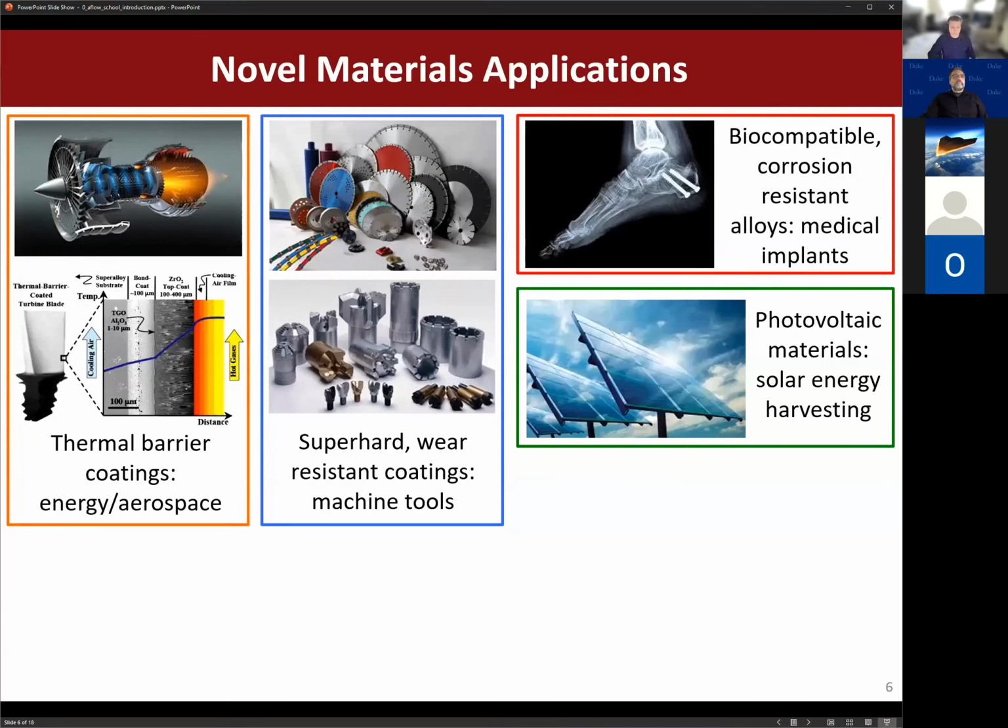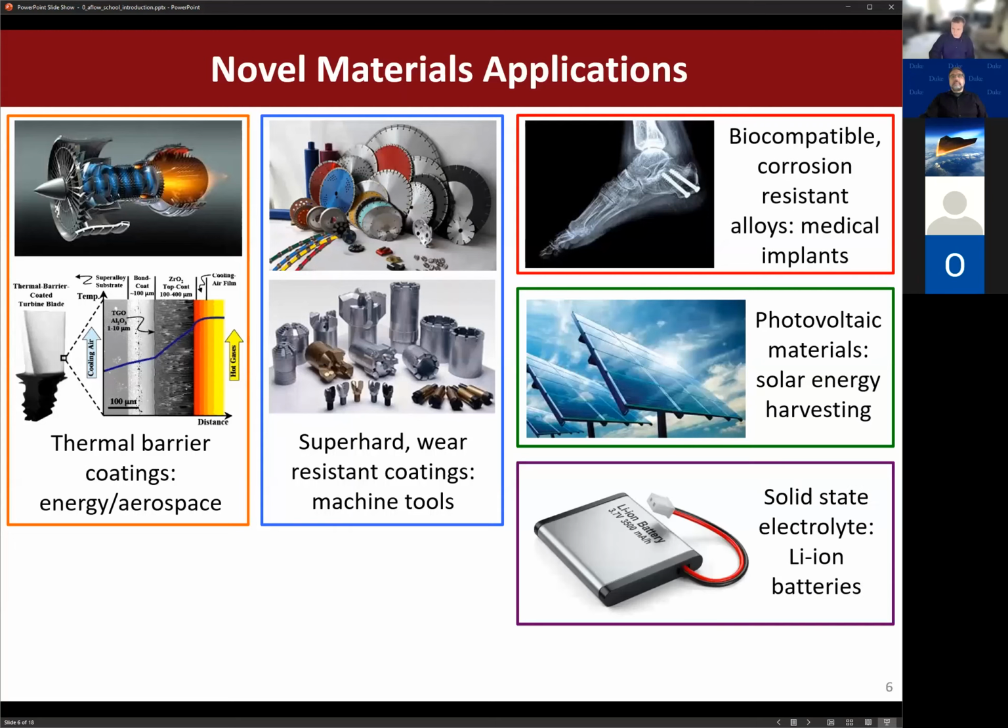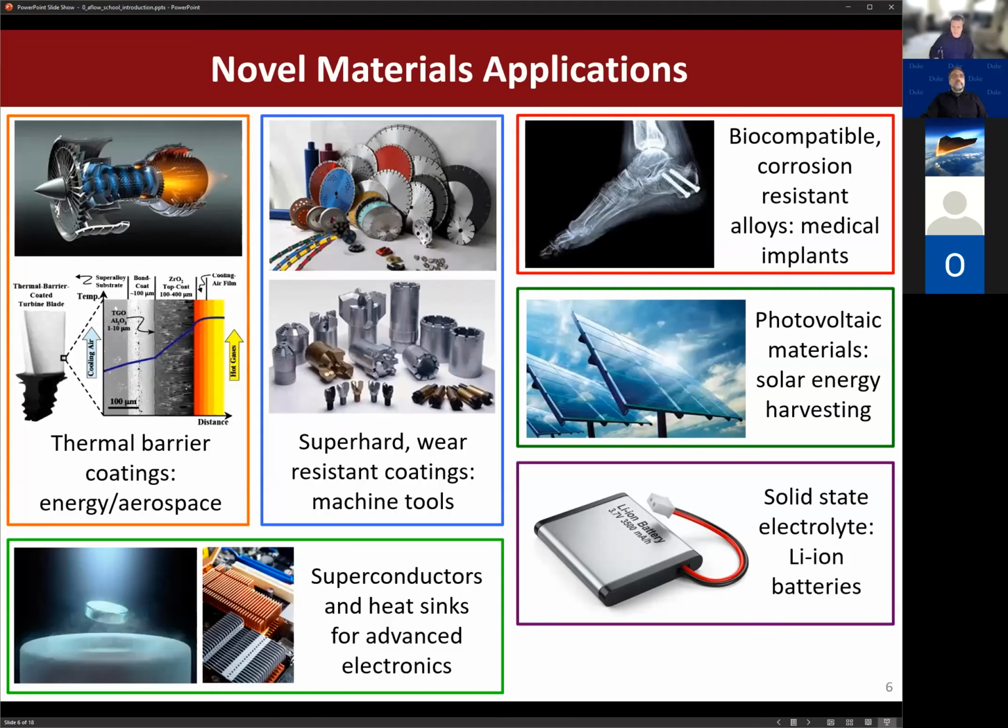Then a big area of research is photovoltaic materials for solar energy harvesting, to get away from fossil fuels and to limit the global warming that we're experiencing today. Another side of that coin is energy storage: solid state electrolytes and lithium ion batteries. And another constantly important application is superconductors and heat sinks for advanced electronics. Both are very important for what we're doing, which is computational materials science, and also for energy applications that we very desperately need to meet our energy needs.